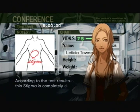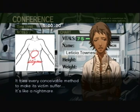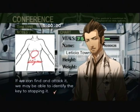According to the test results, this stigma is completely different from the one we saw before. There are some similarities, though, such as high mobility. It tries every conceivable method to make its victims suffer. It's like a nightmare. If it is stigma, then there must be a core somewhere, even if it looks different. If we can find and attack it, we may be able to identify the key to stopping it.